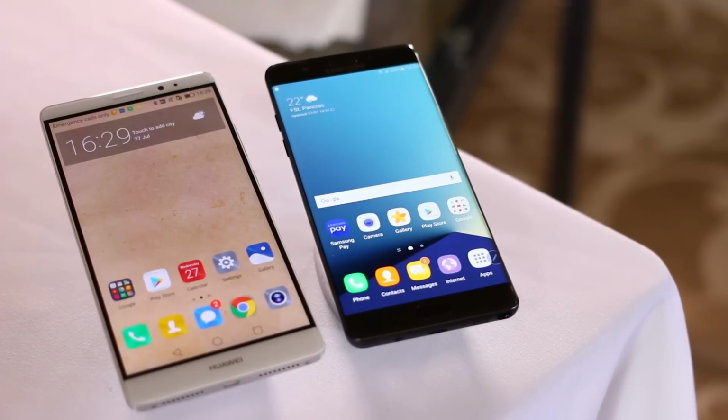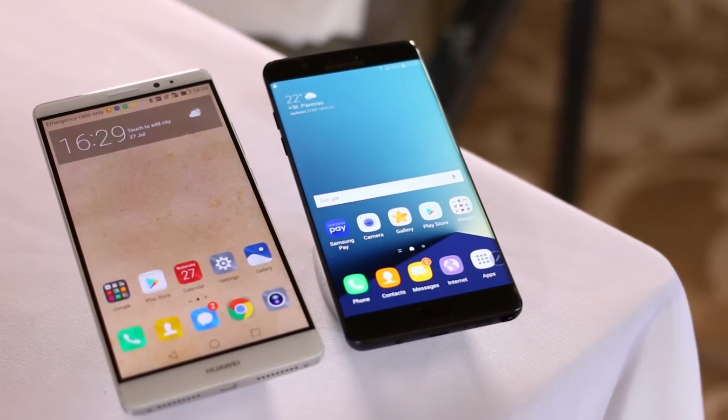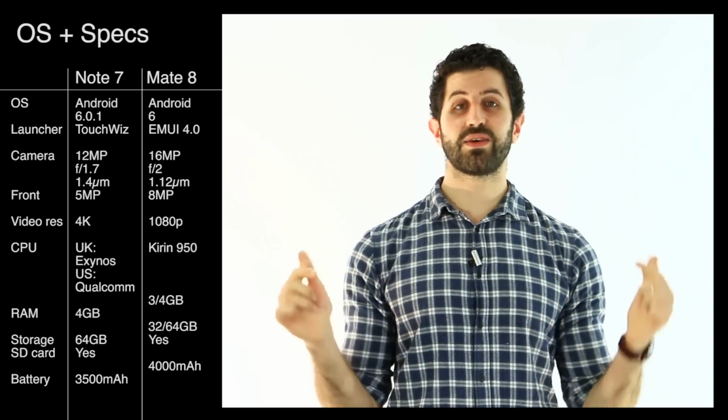What do you guys think? Is it Huawei all the way, or do you prefer the Note 7 because it has an S Pen and that IP68 certification and that curved screen like me? Let us know in the comments section below.